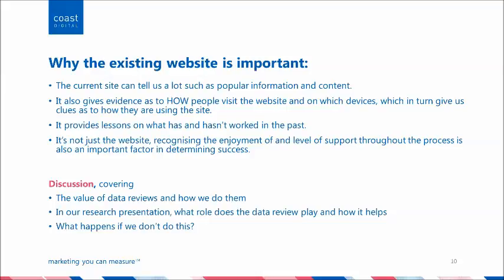From our perspective, the data reviews that we run in our project really focus on this area. We touched upon it in the last section, but website data really is our first port of call. It allows us to understand how users are engaging with the website. It also allows us to benchmark performance, which is equally important, I think.